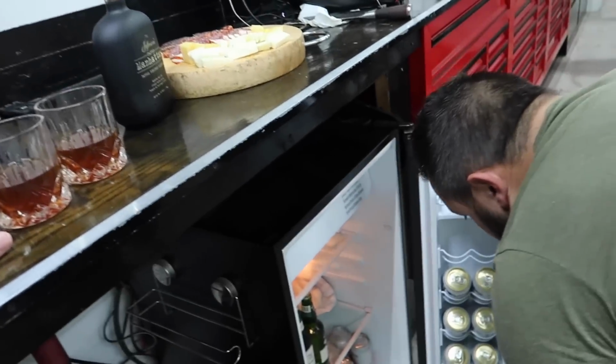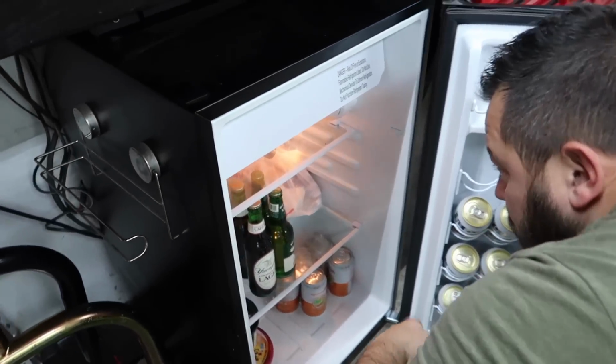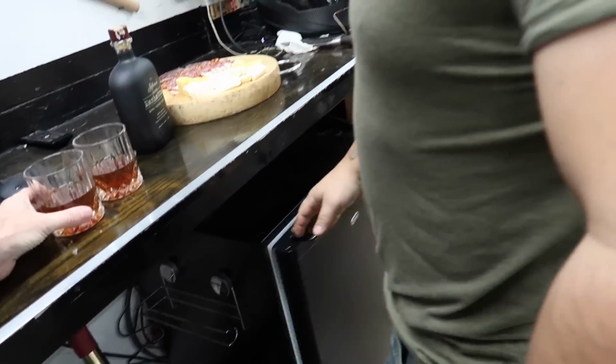What are you doing? I was gonna add cherries, but I think they're up in the house. Okay, no cherries for me. Just straight up, dude. Hey, cheers, fam. Another build about to begin. Let's see how this is.